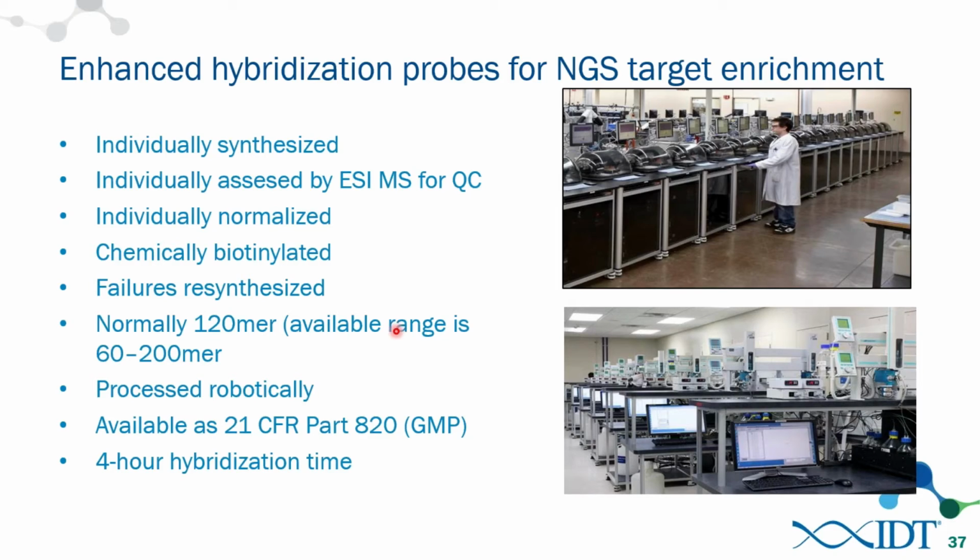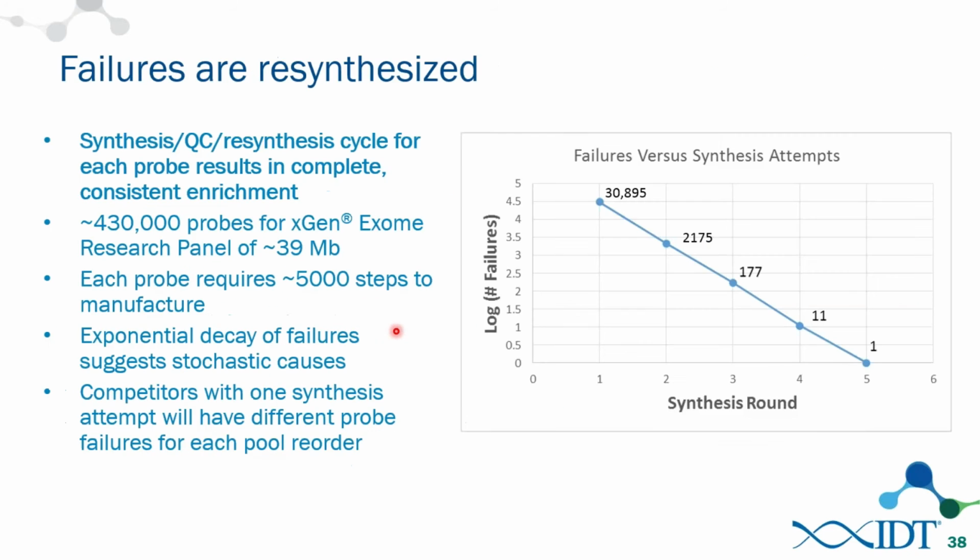When you're looking at the competition, an array-based synthesis supplier would synthesize all the oligos simultaneously on a glass slide. So if you're synthesizing that many oligos simultaneously, once the synthesis is complete, it has to be cleaved off the slide. Once it's cleaved, it's all pooled together, so you cannot individually QC. So why is this important? This is showing you the 7 to 10% random failure rate that you would get, irrespective of your platform or supplier, when you're synthesizing oligos.